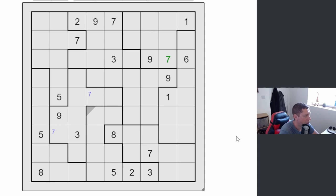Appreciate that. Pencil 7s in these blocks here. These are the only two places that the 7s can go. Now for the 5, we do know that the 5 has to go in this block somewhere. That's going to rule out 5 from here. Can't place a 5 there either.